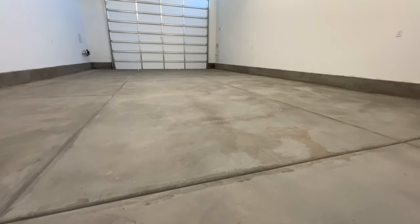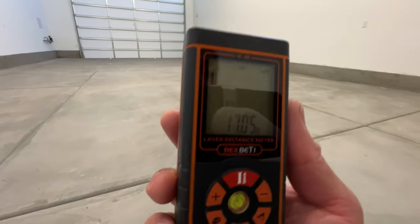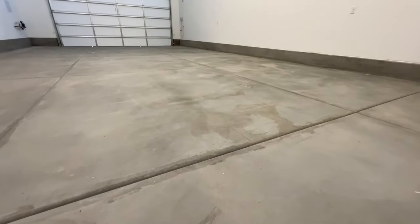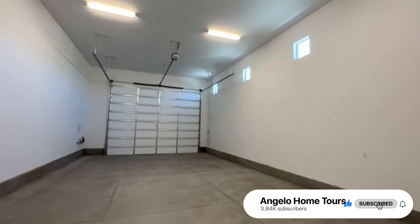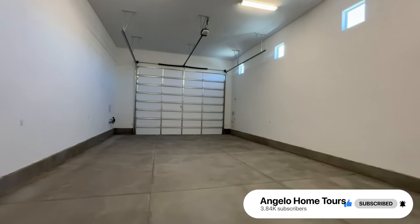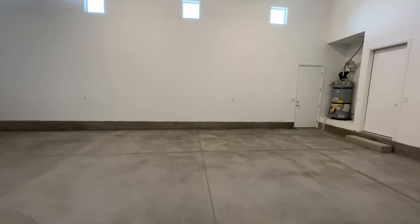I want to make sure I do it correctly, right? Okay, so it's really 17 feet. So you have 42.45 long and 17 feet high. And then let's measure the width.